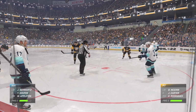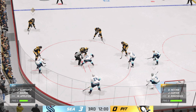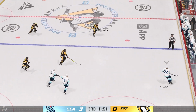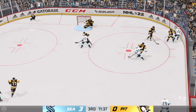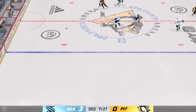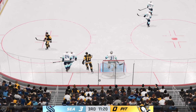Plenty of playing time left in this frame. 3-0 is where we sit. Boards want it in their own end. Moves the puck to Appleton. Through center along the wing. Appleton's got it against the boards. Quick pass to Carter. Tried to connect the pass, but it doesn't go. Icing is the call. We'll get a face-off at the other end.